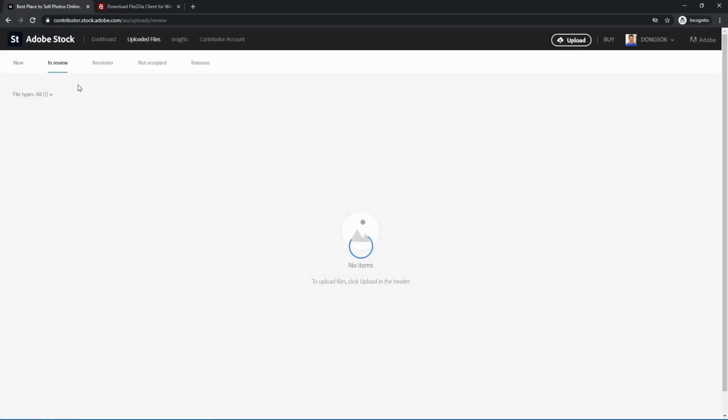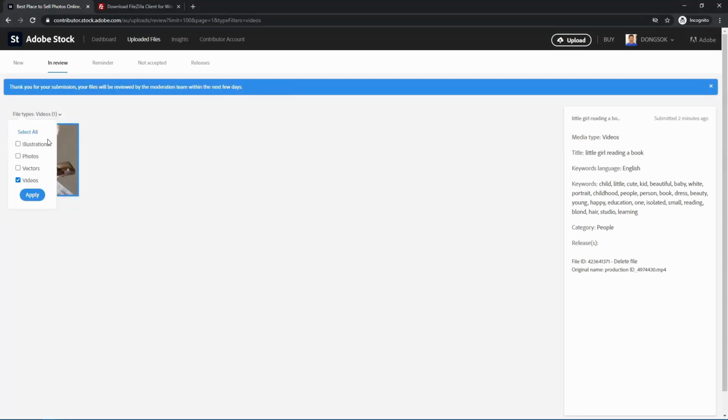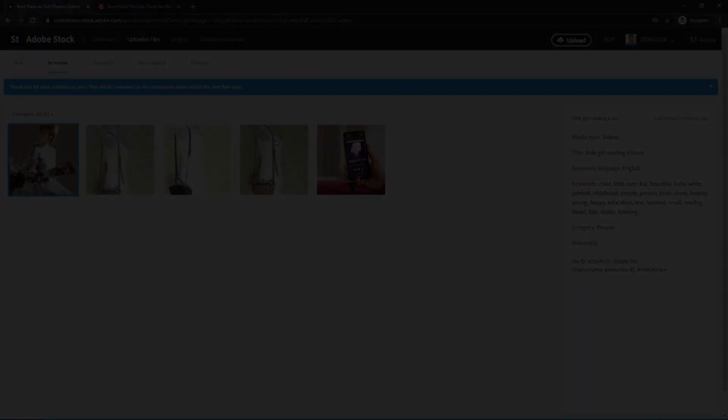So video is more complicated than photo in Adobe Stock. That's just how it is, because videos are kind of large files, especially if you're uploading a 4K file. So it's understandable you have to use an FTP client. So you can also check out by type on this one, or you can just check all. So that's it. That's how you upload photos and videos to your Adobe Stock account.